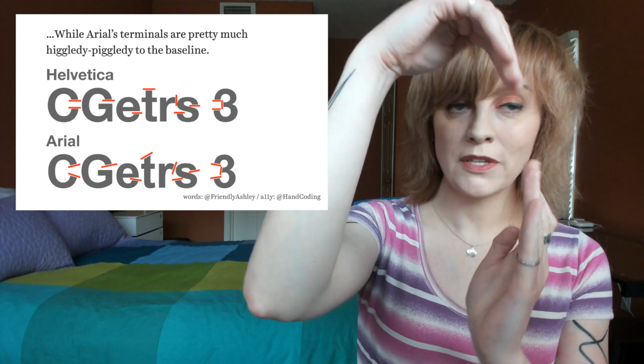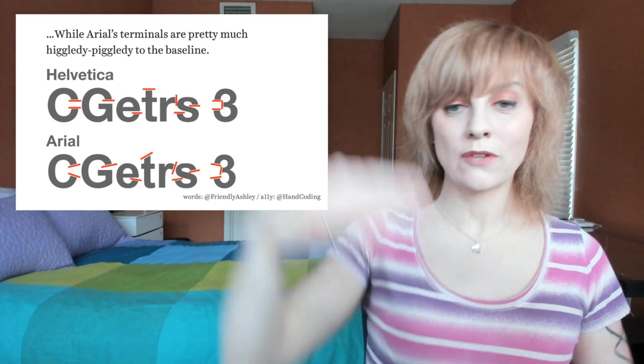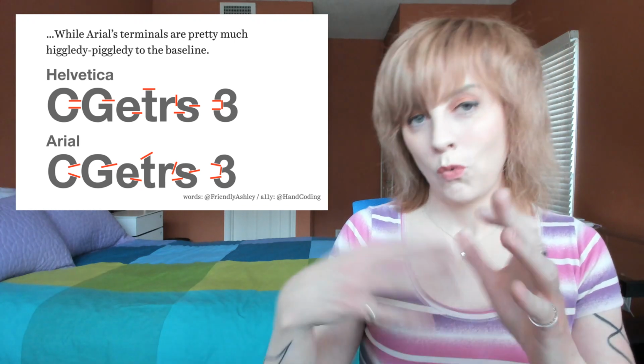But then, in contrast with Arial, its terminals are just all higgledy-piggledy to the baseline. So you've got, for instance, Arial C, where instead of coming together to a nice parallel form, they just kind of almost get there, but not quite. Or with Arial's T, you can see how it's got kind of a slant to it. Or likewise with Arial's R, that's kind of a bit of bend to it. And of course, Monotype made these modifications so as to avoid copyright infringement from Helvetica. But it's sort of a bit like if someone wanted to avoid copyright infringement for a recipe, and so they just add an extra cup of salt to the dish. And of course, that ends up ruining it. And accordingly, with Arial, they took a perfectly good typeface like Helvetica, and they kind of ruined it.